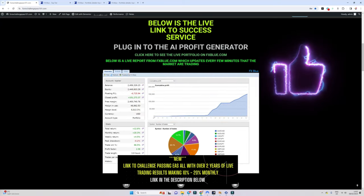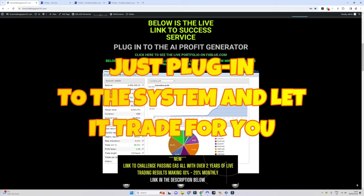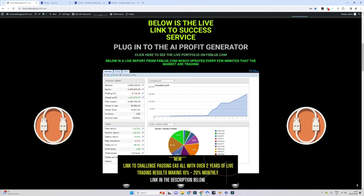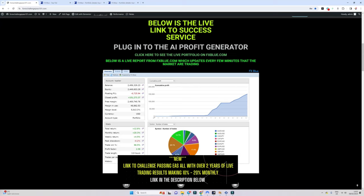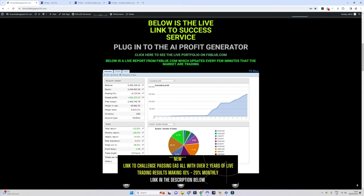But the whole idea of this system is that if you do not have the capital to outlay on expensive expert advisors and trading bots, then you can actually just plug in and link to these actively trading bots. And these bots will copy trade direct into your account and pass your challenges for you. It will trade your personal funded accounts. They will trade absolutely everything.